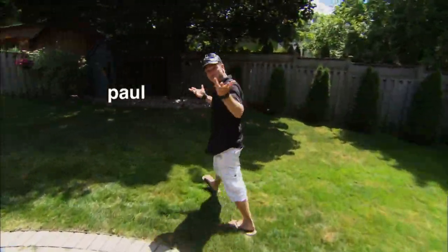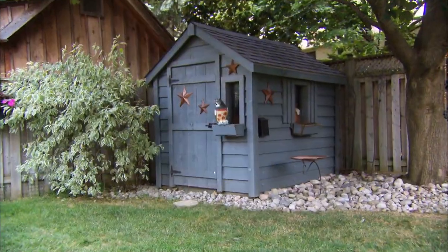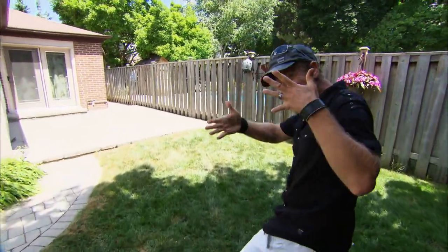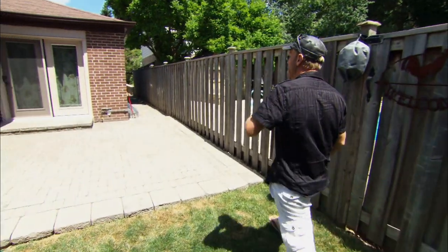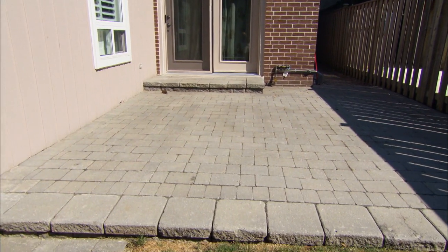So we got ourselves quite a quaint little yard, actually. We got these huge mature trees, just a real country feel back here, right in the heart of the city, which is really, really nice. But the way it's laid out doesn't seem to be too good to me. We're looking at this area over here, which seems to be the only place that you would utilize, but it doesn't look like it's being used at all.